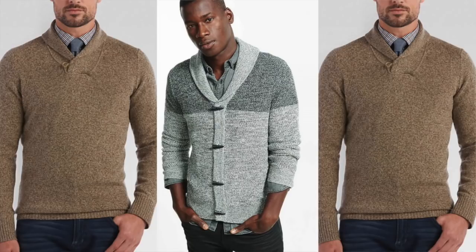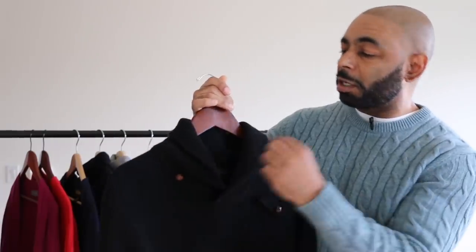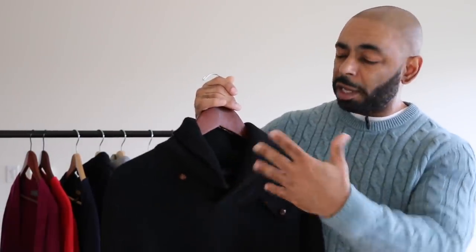Now the great thing about this one, it comes in a variety of weights and fabrics. You can get ones that are super heavy or lighter weight in material. Now the shawl collar sweater is simply this. It has this rolled neck that's either crossed or uncrossed in front of you on the neck down towards the chest. You have some that are a little higher up, some that come a little further down. And I got a couple of mine I'm gonna show you today.